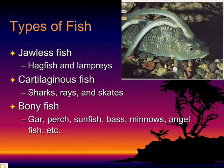We have many different types of fish. Jawless is thought to have come first. Examples would be hagfish and lampreys. Cartilaginous fish came next. Examples of that might be sharks, rays, and skates. Next came bony fish. So we have garfish, perch, sunfish, bass, minnows, angelfish, and several others. This picture shows lampreys that have attached themselves to a fish. So they are parasitic.